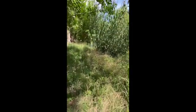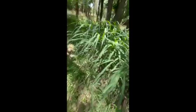Alright, I don't think the path keeps going anymore. Might keep going. This is pretty scary, but there's people here. Sorry. Alright, so trail is kind of grassy and it's pretty far out, so we're just gonna turn around here.